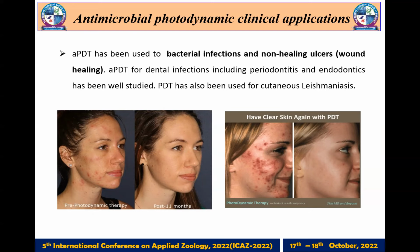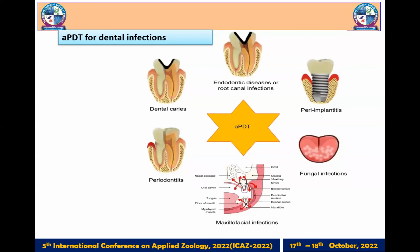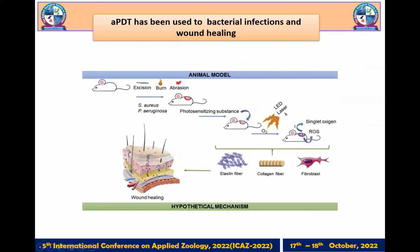It can be used against bacterial infection and non-healing ulcers like wound healing. APDT can be used for dental infection, including periodontitis or endodontic, and also for leishmania. Here there is a before and after photo of using PDT in the clinic against different skin problems. And as I said, APDT can be used for dental infection, dental caries, endodontic, peri-implant, fungal infection, periodontic, or other problems in oral infection.